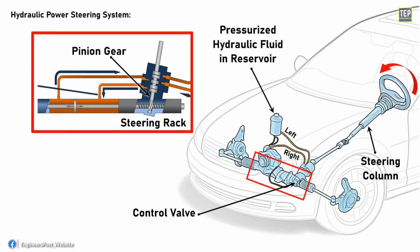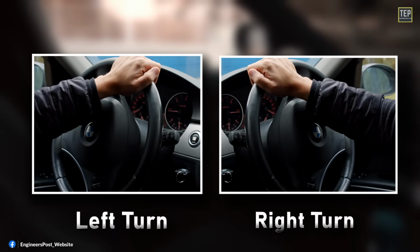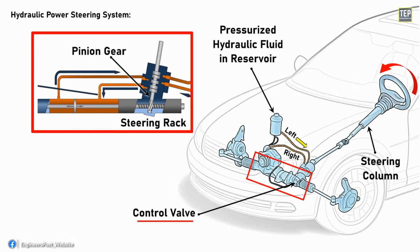This hydraulic assistance is bidirectional, meaning it works whether you're turning left or right, ensuring that the system provides help in both directions. The pressurized fluid flows into a steering cylinder, usually attached to the steering rack. Inside the cylinder, there is a piston that moves when the fluid enters under pressure. The pressure from the fluid pushes the piston, which in turn helps move the steering rack with much less effort from the driver.